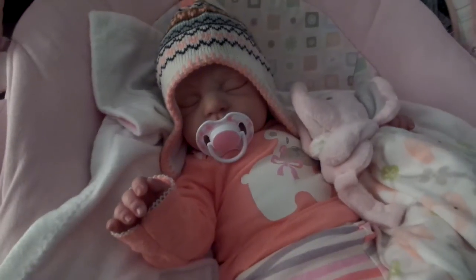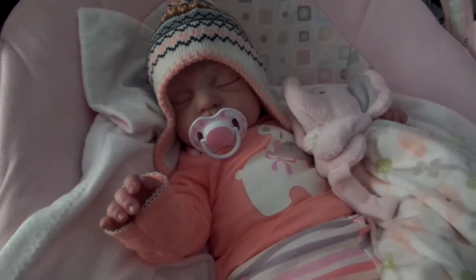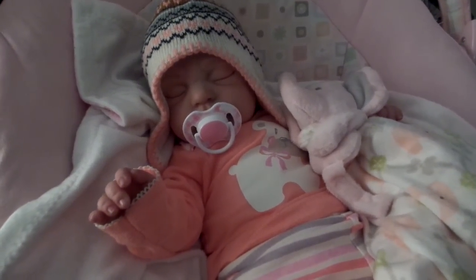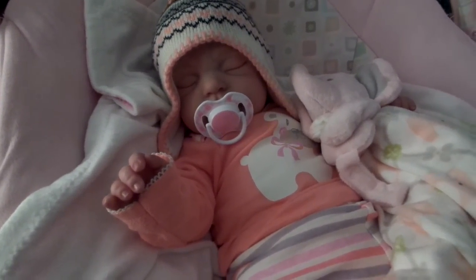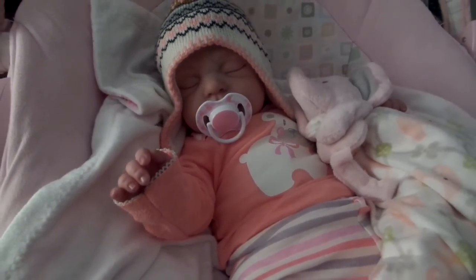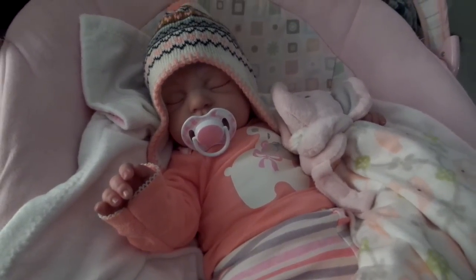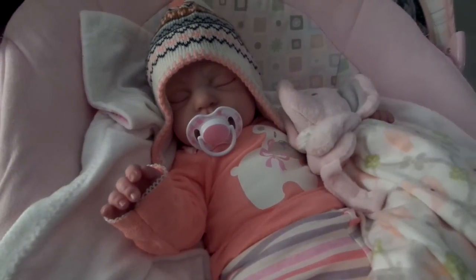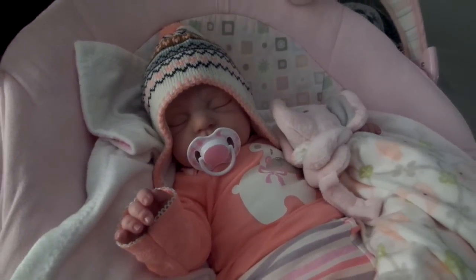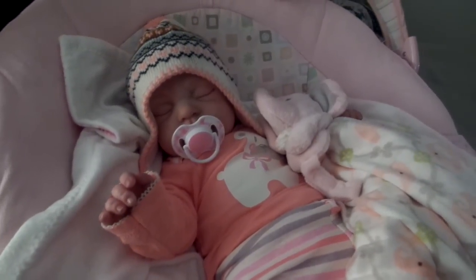Her and Mason are painted differently, which is very cool. So they have a different look to them, but they're both twins. So I like that. But she just has this really beautiful, soft look about her, and I just love it. So thank you so much for bringing my little girl to life, Tess. She's amazing. So, all right, guys, here she is. Welcome, my little sweet pea, home.